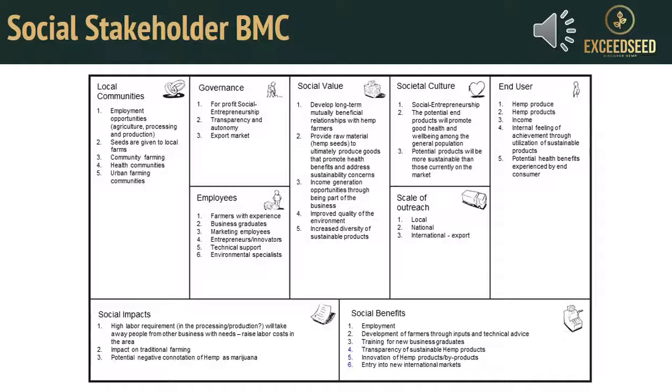As seen on the BMC presented here, two of the main social values we seek to promote are developing long-term mutually beneficial relationships with hemp farmers and creating products that promote the health and well-being of the end users. Both the environmental and social layers help us understand the background of our research question at a deeper level.